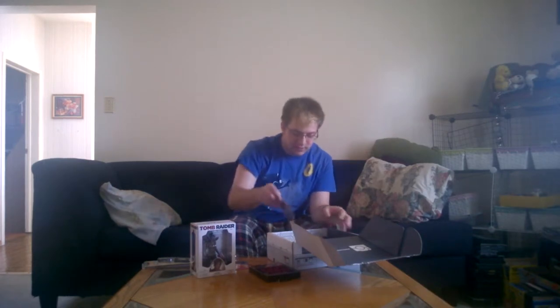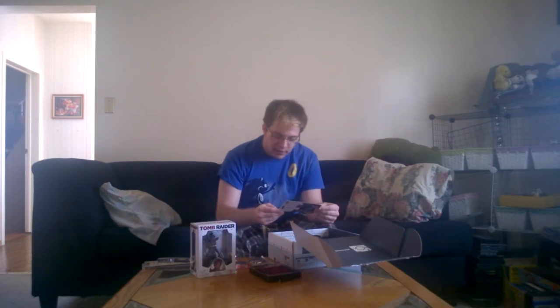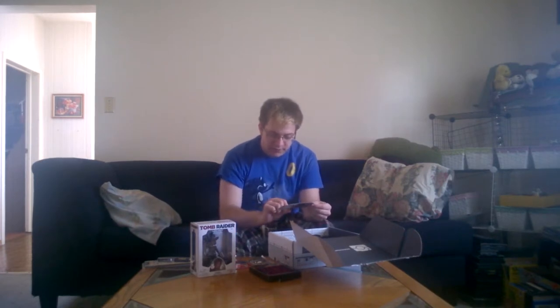And what's this? Some sort of Gears of War 3 cog things. I already got some of these, but more is always awesome. What's this? Nerd certified products, Lara Croft bust. It's a bust and it just tells us everything we got in the back.